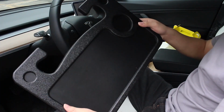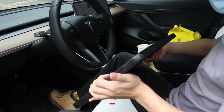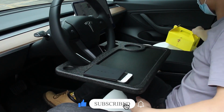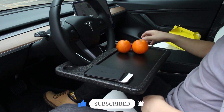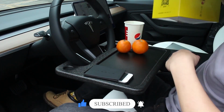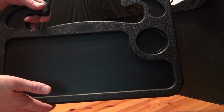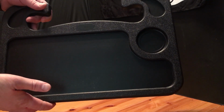Work or eat in your car comfortably with ZoneTech steering wheel desk. This ZoneTech portable car tray is easy to mount. Simply hook the tray to your steering wheel and you've got an instant ergonomic desk. This product can be placed on the steering wheel or back of the car seat in seconds without hassle.